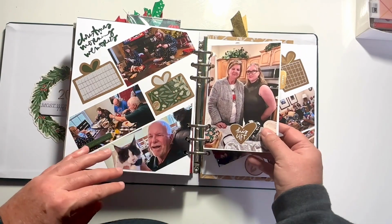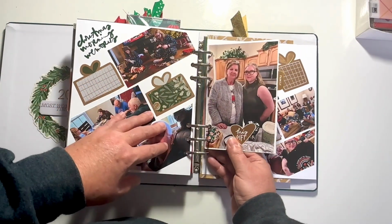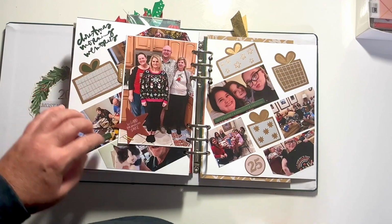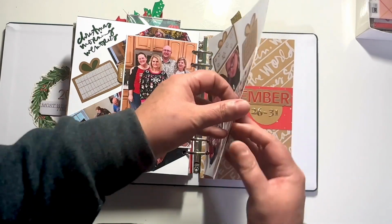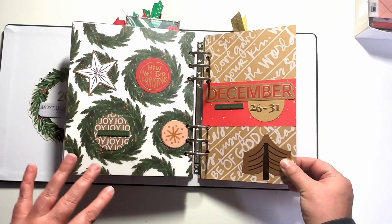And then these are just 2 special pictures from this year. My daughter and my mother-in-law, and then my mother-in-law and my husband and his 2 sisters. And I really just wanted to showcase these pictures for Christmas. This was my mini book.